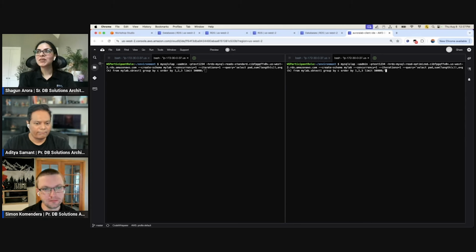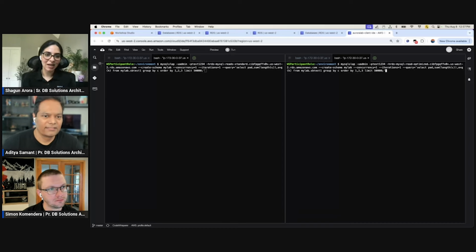Yeah. So the feature that I'm going to show right now is very similarly named to optimized writes. This is called optimized reads. Hopefully it does exactly that in this demo. For my previous demo, I used Sysbench. In this demo, I'm going to use MySQL Slap, which is a load emulation tool. Typically, I see customers feed in their general log or slow query log files to MySQL Slap so that it runs. In my case, I'm using it to run a select query, which is not indexed.